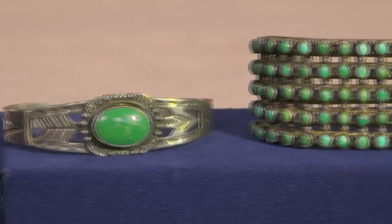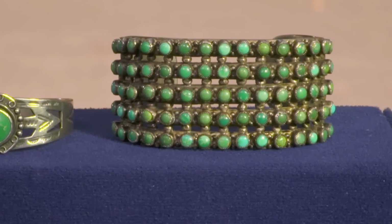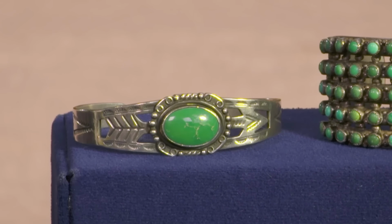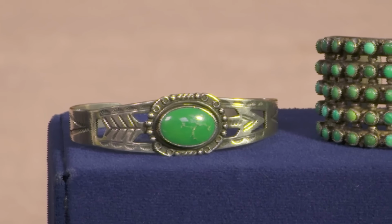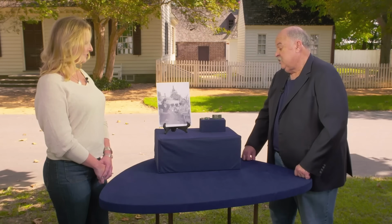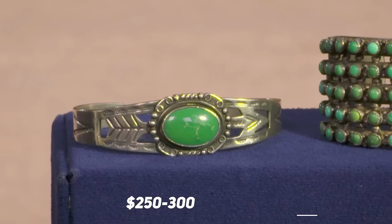These two tribes resided in the United States in an area called the Four Corners region. One bracelet was made by the Navajo tribe and the other by the Zuni tribe. One of the bracelets is adorned with green turquoise stones, each of which was intricately set by hand. As a significant part of Navajo culture, this bracelet holds a value of probably $250 to $300.